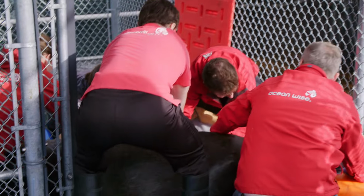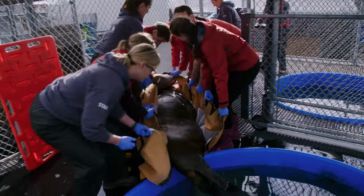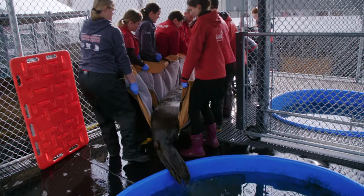Biggest risk for something of this size is, of course, safety for us. We are working with a very large animal. Not only is that a wild animal, but also when he is anesthetized, we do have to carry him. We're carrying him through an area that's quite slick.